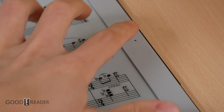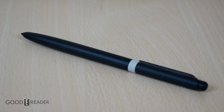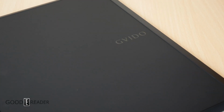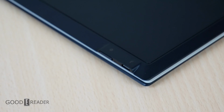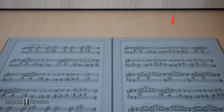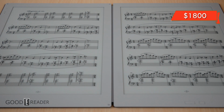Now you might be thinking, wow, for $1,800 I would like a little bit more. Well, that's not the thing. This is a high-end luxury item that is catered towards professional musicians. We're talking about the level of musicians that pay $20,000 for a violin. This is nothing to shake a stick at. Even the accessories are $300 cases, $300 foot pedals. This is the pinnacle of e-ink technology in its most luxurious form, and the price directly reflects that.